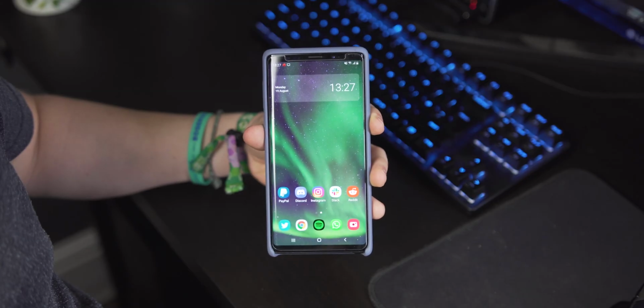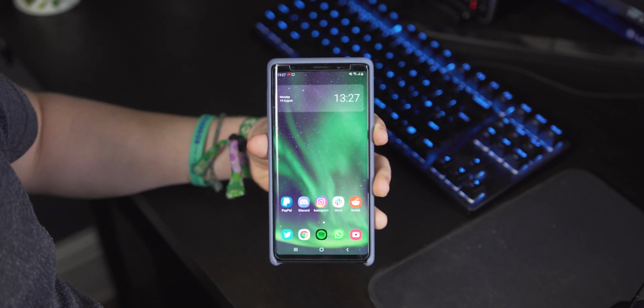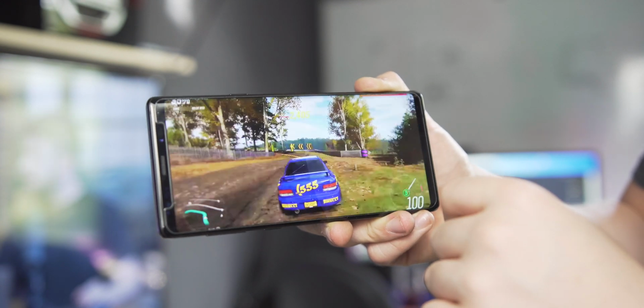Next up is the screen, which is beautiful. A big screen, 6.3 to 6.4 inches, has a wonderful QHD resolution, which is not found on the Note 10 unfortunately, and there's no cutout, there's no display distraction, which makes this thing really nice for watching YouTube videos and films on, which is what I've been doing quite a lot.